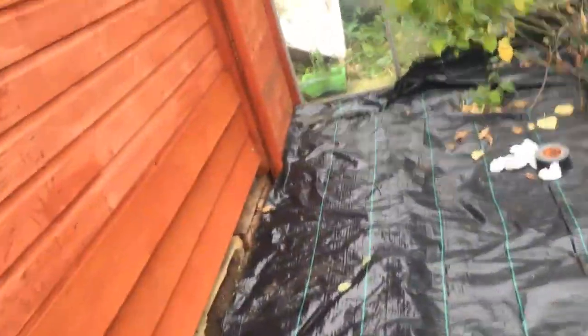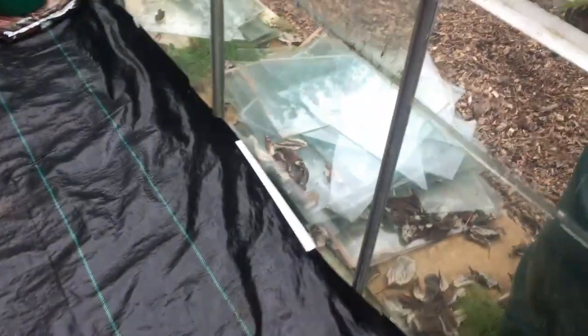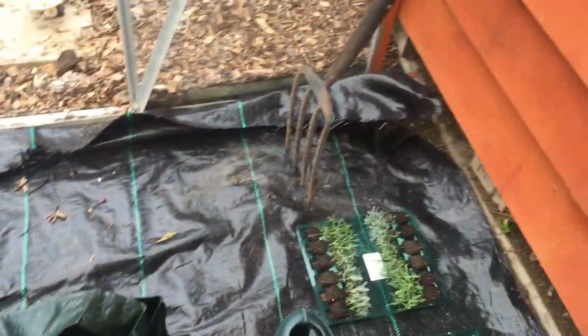I did miss this, didn't I? I missed the greenhouse. Here we are. Here's the greenhouse. Empty. Tomatoes have gone. The cucamelons are gone. Tomatoes, the peppers, the chilies, they're all gone. And yes, we are laying some fabric on the floor, stop those pesky weeds. I've sprayed, hopefully get a piece of wood under there.